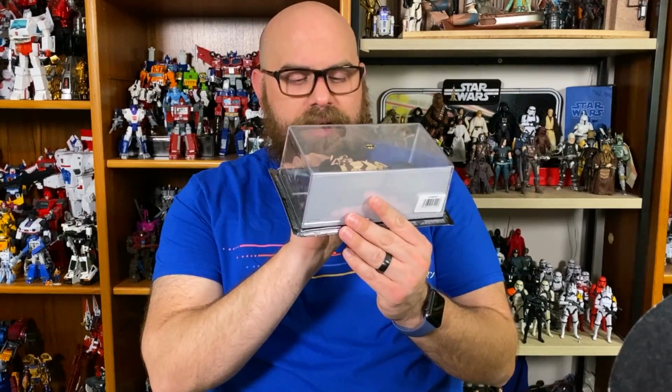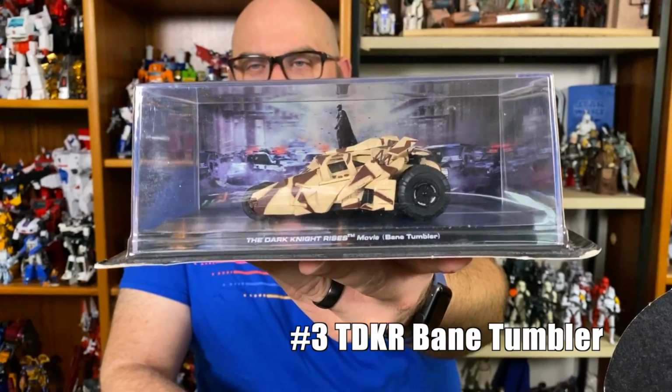Moving on next, we have this Batmobile. The Dark Knight Rises Bane tumbler. Got a little Batman back there. The Dark Knight Rises is easily the worst of that trilogy. But the tumbler has always been kind of a neat vehicle, I suppose. It's definitely an interesting choice for Batman to have, but he just kind of accepted it, I guess.